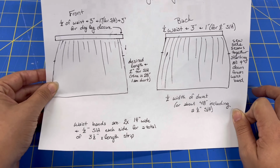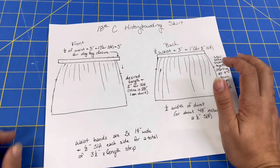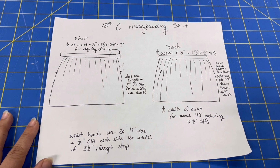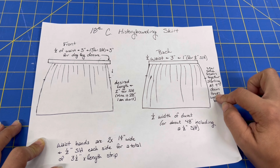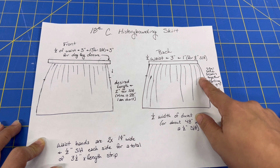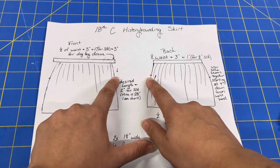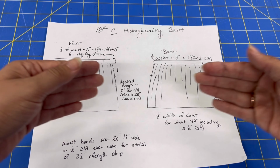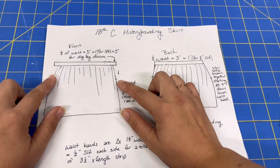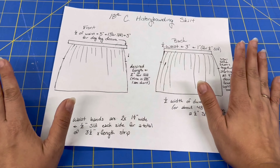But that's it. All you need to do is cut 1, 2, 3, 4 pieces of fabric plus the interfacing for your waistband. Your math is done. This is what I had forgotten to write down over here. The side seams are going to be sewn together, so back to front and front to back, starting 9 inches down so that you have room to fit your hands in for the pockets, and then you're able to unbutton and take it off without including any type of zipper.